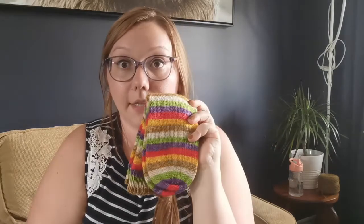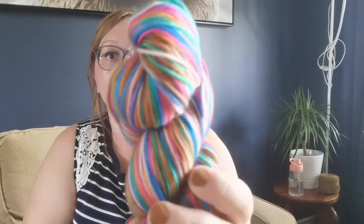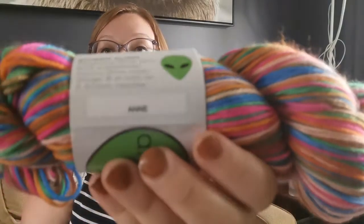I also put in an order with Area 51. Actually, hang on, let me go back a second. So Area 51, what she does is she has free shipping over $60. So I usually buy 2 skeins at once. And when I bought this yarn, I got this colorway for myself. It is just beautiful. It is called Anne, and it's inspired by Anne of Green Gables, from Anne with an E.